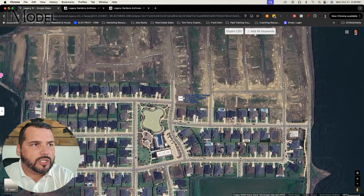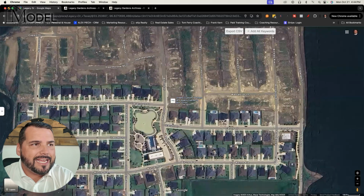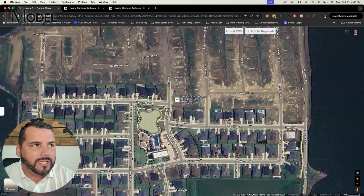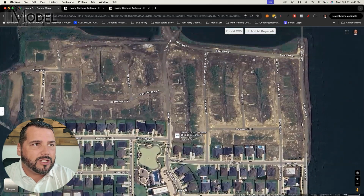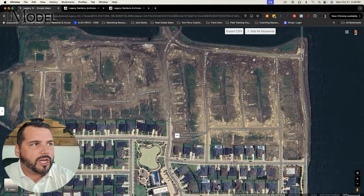Right here, you'll see the Drees Custom Homes location. This dirt lot right here to the north of it is actually where today's model home is being filmed. And then all of this dirt, you can kind of vaguely make out each lot when you look at the land here. So all these roads are cut in, and as you can see, when we flew over the neighborhood, a lot of these homes are already under construction.